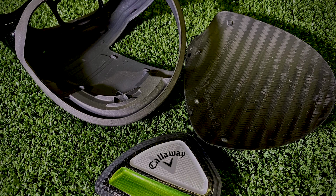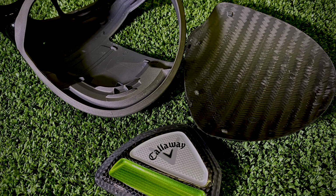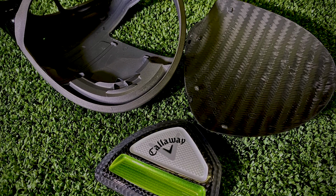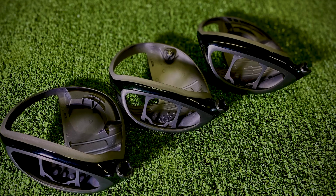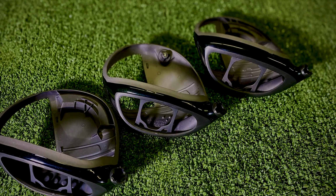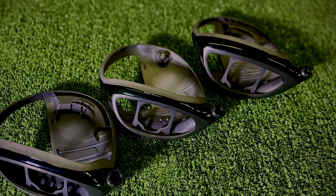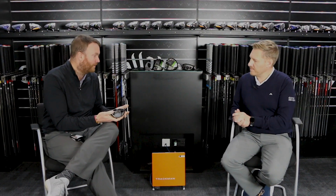The first thing that really stands out for us is that we've modified and improved the Jailbreak technology that we've had. Now, Jailbreak, incredibly successful. The 2 bars that joined the crown and the sole of the golf club together, which basically stopped it from being forced apart at impact, meaning the energy is kept in the hitting area, and that energy is pushed back into the hitting area, so you generate more power potential.